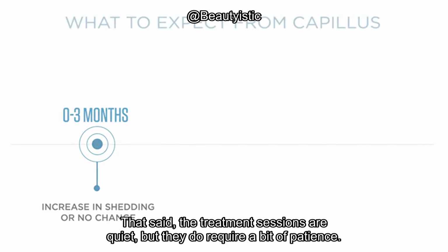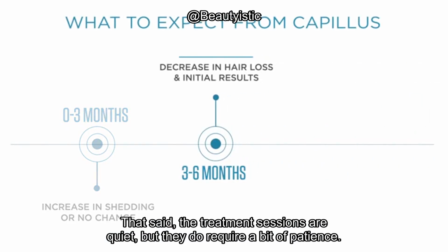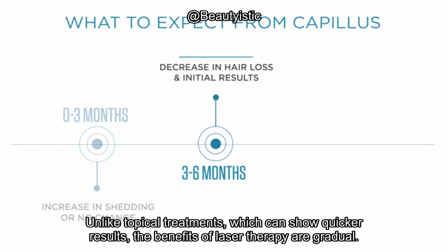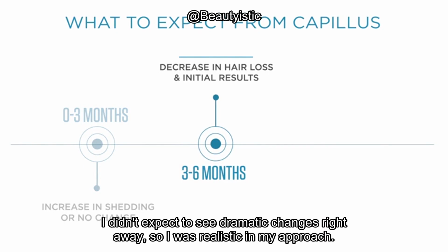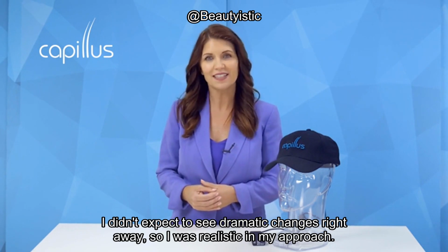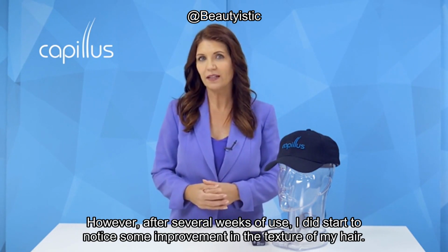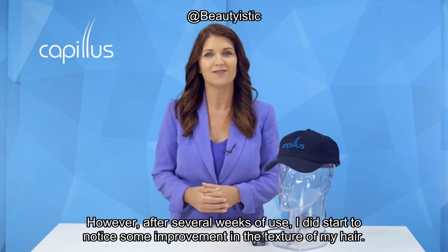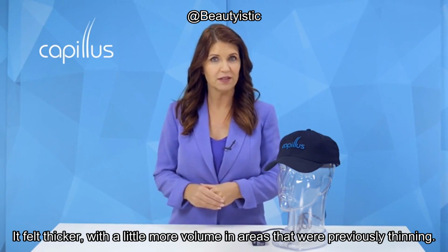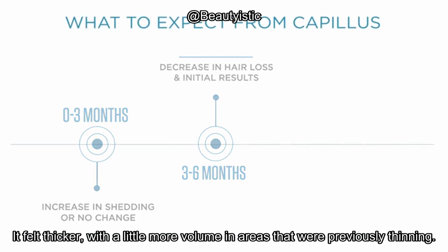That said, the treatment sessions are quiet, but they do require a bit of patience. Unlike topical treatments, which can show quicker results, the benefits of laser therapy are gradual. I didn't expect to see dramatic changes right away, so I was realistic in my approach. However, after several weeks of use, I did start to notice some improvement in the texture of my hair. It felt thicker, with a little more volume in areas that were previously thinning.